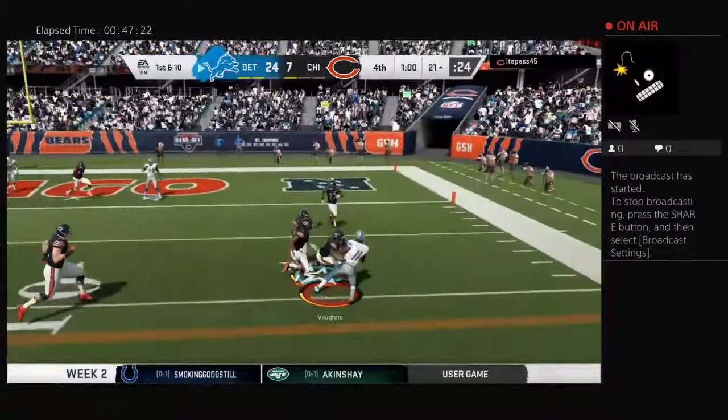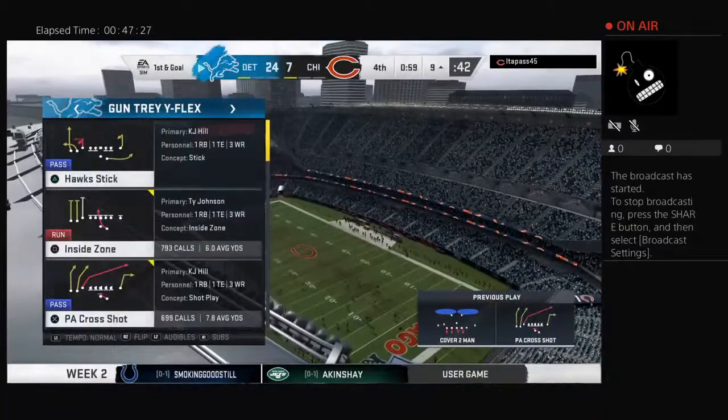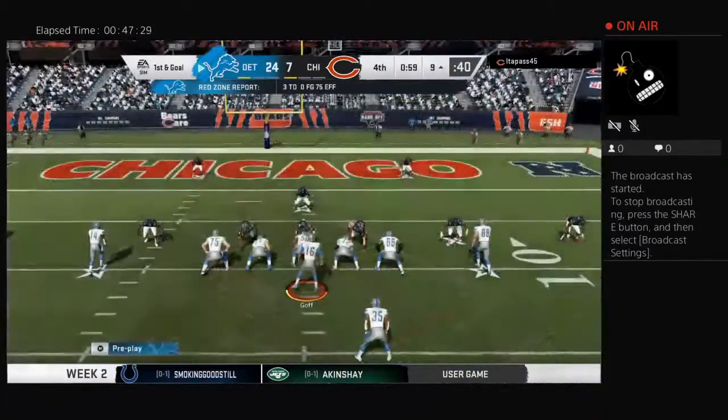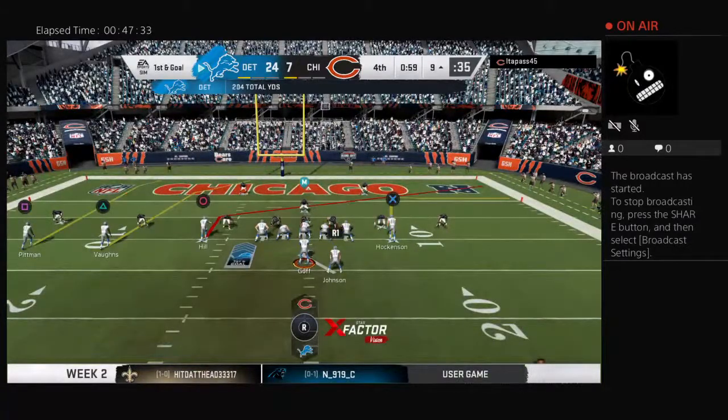Throwing now, Goff. Firing quickly here, and that's complete. And he gets it inside the 10 to the 9. The Lions now going to use the 2nd of their timeouts. That'll leave them with just 1 remaining in this 4th quarter of play.